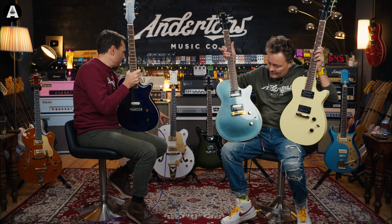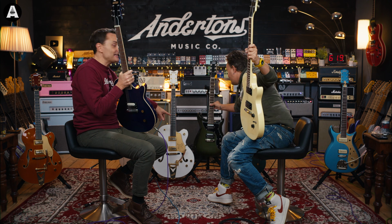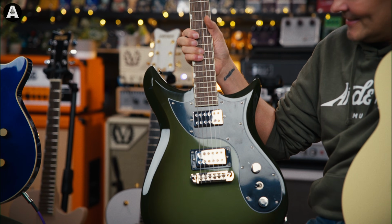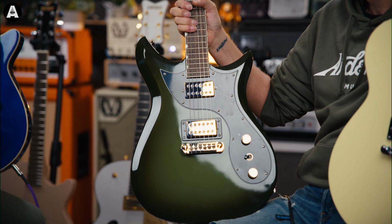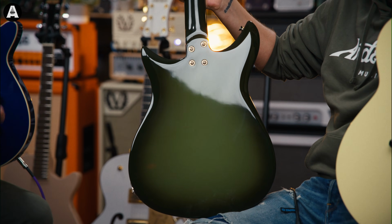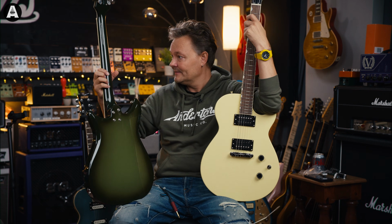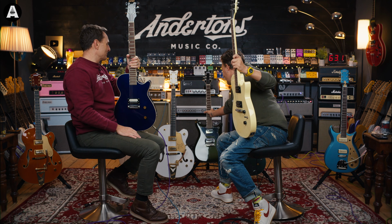This beautiful green double cut here is a reissue. This is called the CVT. It's not the gearbox from Nissan, which is really terrible. It's the one you just play and you're instantly relaxed. This is a reissue of an old Gretsch Corvette that you could have bought back in the 70s, I believe. Very, very cool. Gretsch no longer have the option to call it a Corvette, as that's obviously been trademarked by a car company. So it's called a CVT, but imagine Corvette.